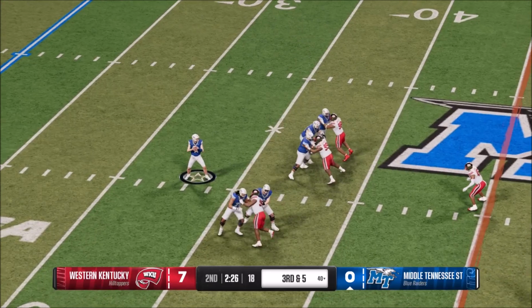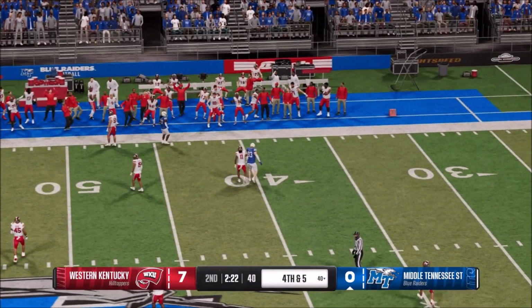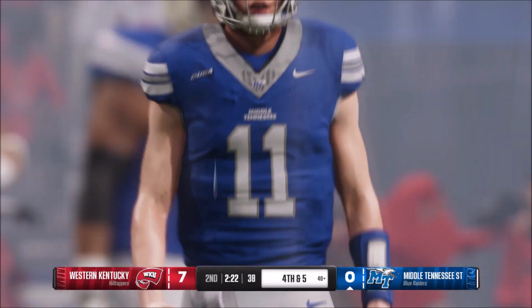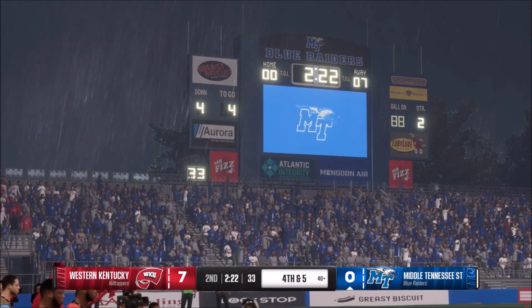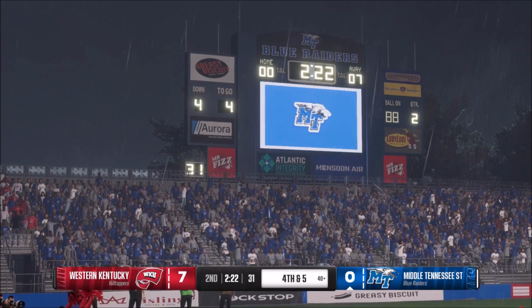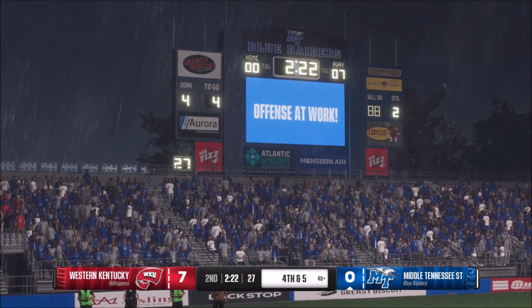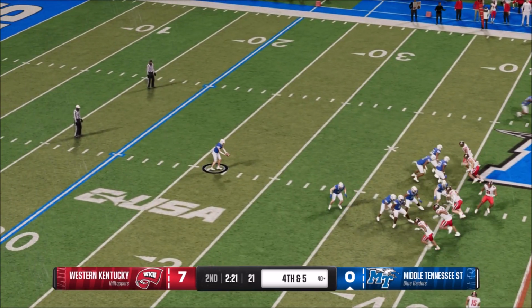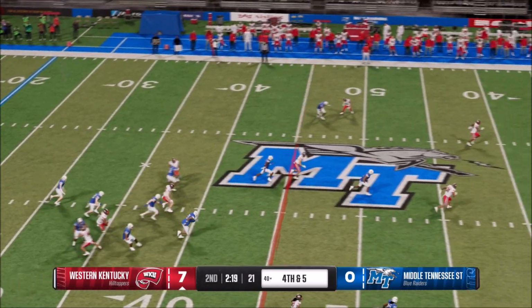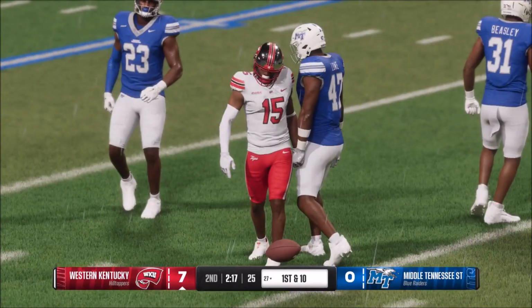From the gun, wants to pass. Under heat, and he gets rid of it. Another incompletion on 3rd down. Yeah, it fell incomplete because he did a great job of getting to the quarterback. He's in the pocket. Yeah, he's comfortable, but you get in there and you get a hit on him. Now he feels it. Can't throw the football. Can't follow through with his arm motion. Nice job by the defense. So they couldn't get it done on 3rd down. Now they'll line up in punt formation. Fair catch called for and made.